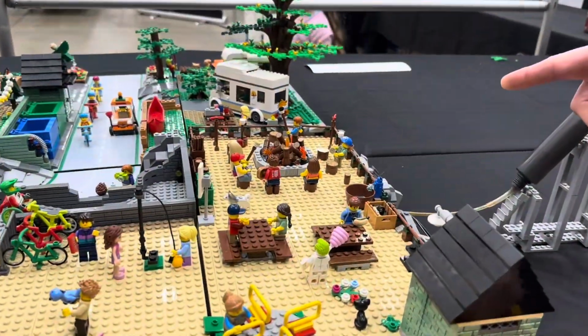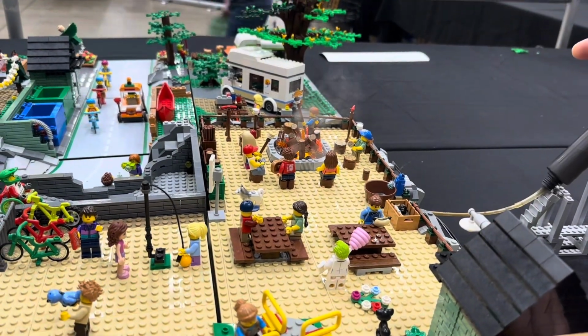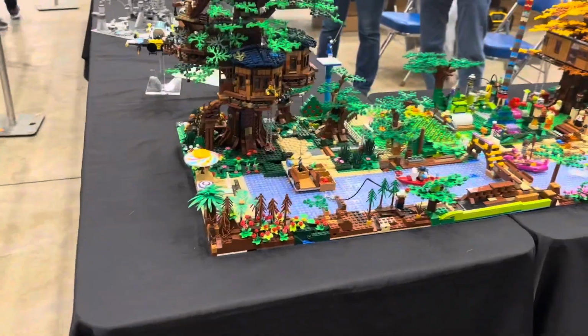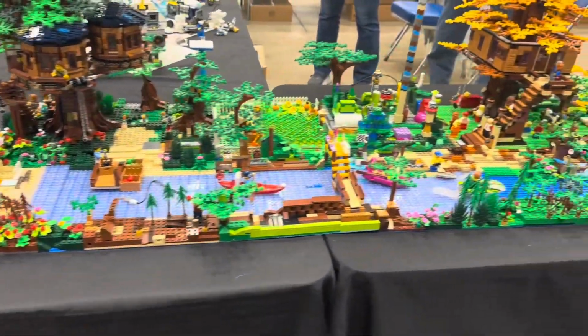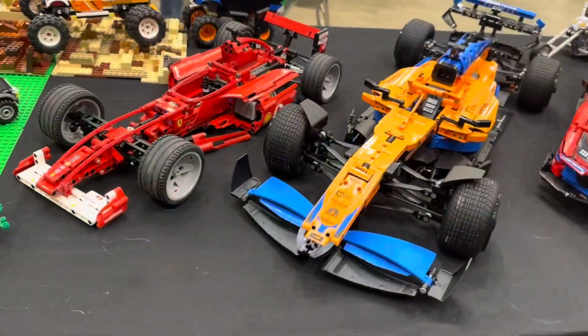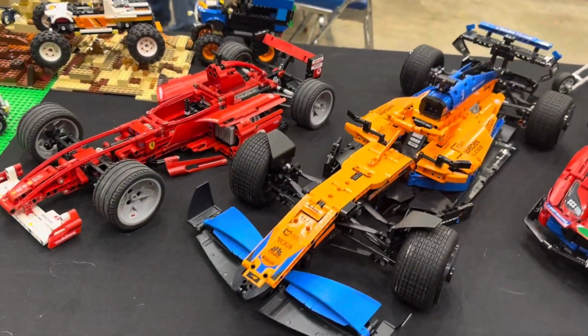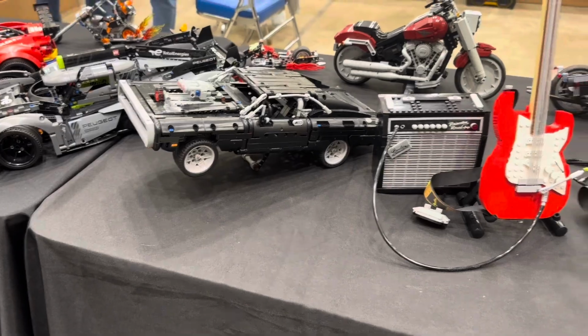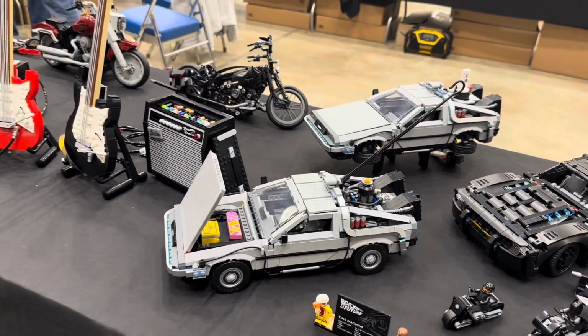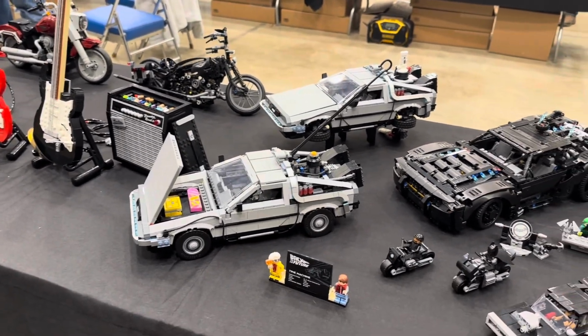Got smoke coming out of the fire. And he's got a smoke machine on it. This is what I'm talking about. Those are so cool. It even has the hook that grabbed the to get the electricity.